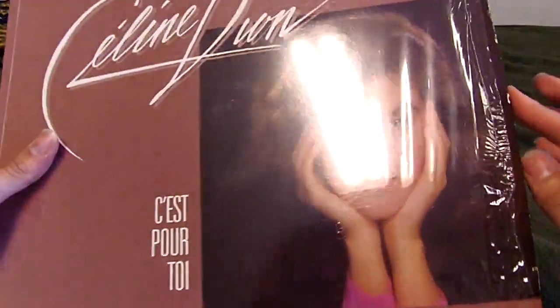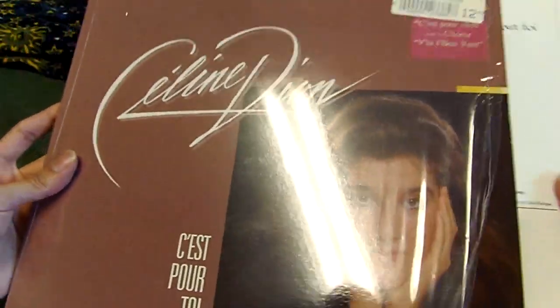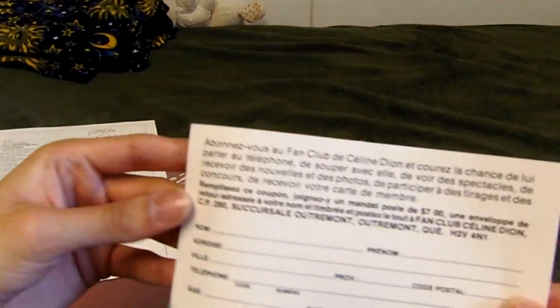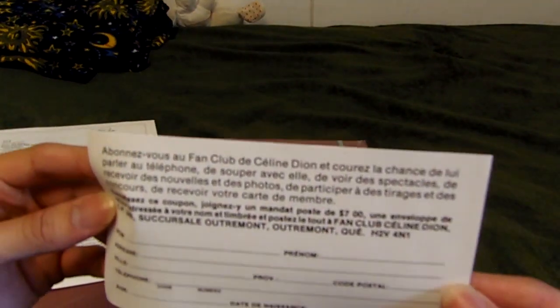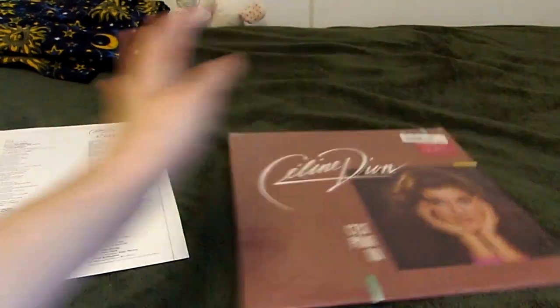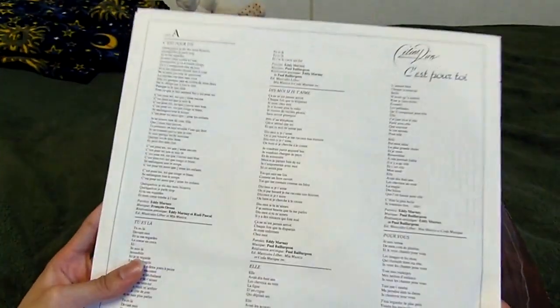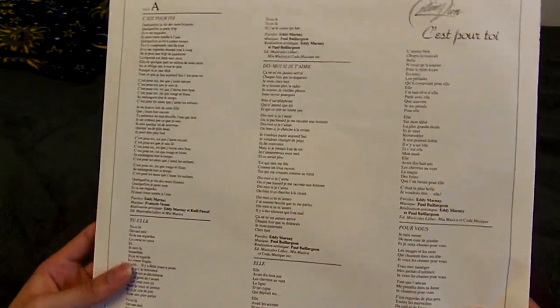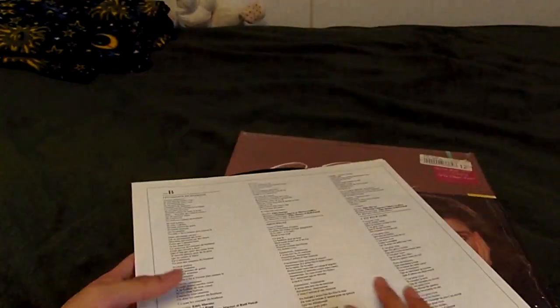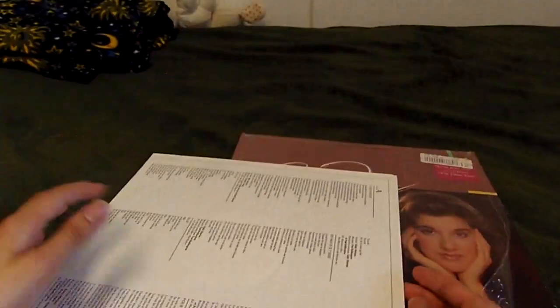Let's take a look at the record itself. This is the inner sleeve of it. It's for fan cropping, which is pretty much expired. It's not good. The inner sleeve in here, we have all the songs. Same thing on the back, and here's the record itself.